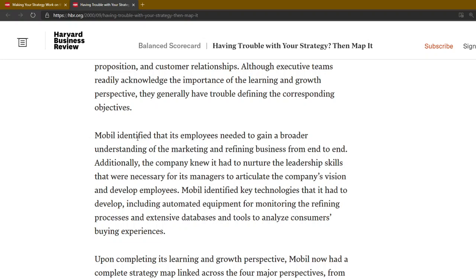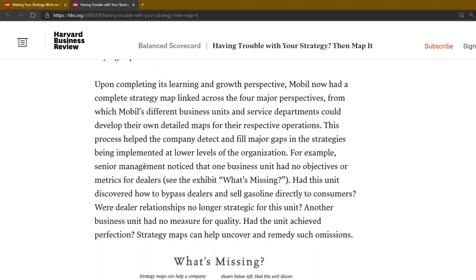Mobil identified key technologies that it had to develop, including automated equipment for monitoring the refining process, an extensive database, and tools to analyze consumer buying experiences. Upon completing its learning and growth perspectives, Mobil now had a complete strategy map linked across the four major perspectives, from which Mobil's different business units and service departments could develop their own detailed maps for their respective operations.